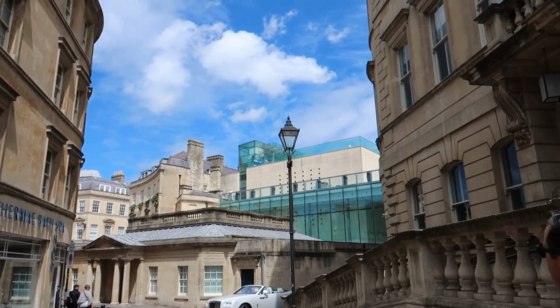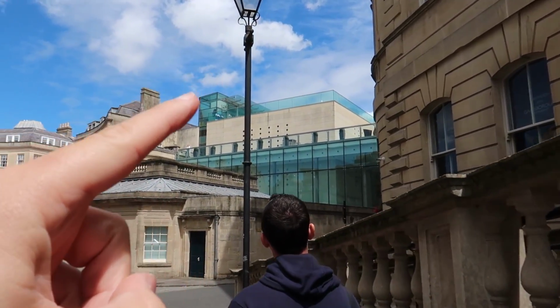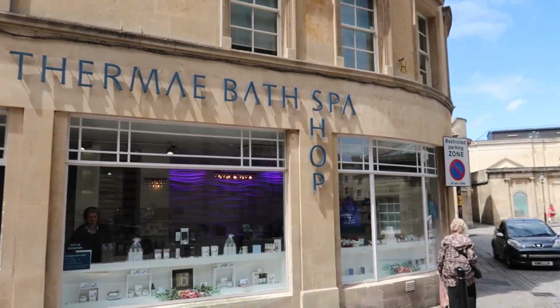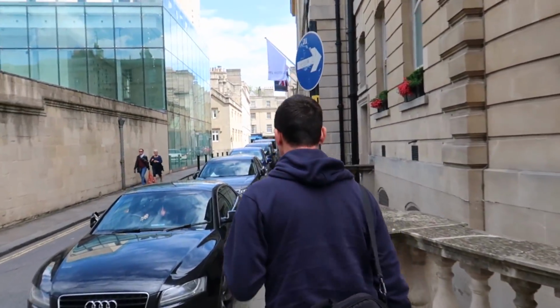So this is where we're coming tomorrow. We're going to be up there on top of that building in a hot bath, looking out onto the city, at Thermae Bath Spa there. Then we're going to be having a facial afterwards. So that'll be tomorrow's vlog.